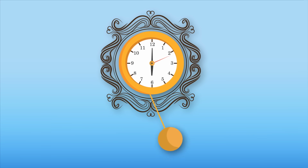It's a clock. A clock has a face with numbers but no eyes. And it has a tail that we call a pendulum, but it doesn't wag like an animal's tail.